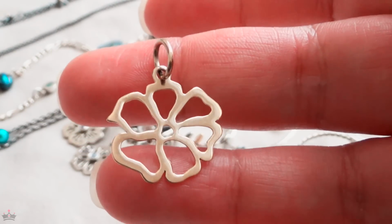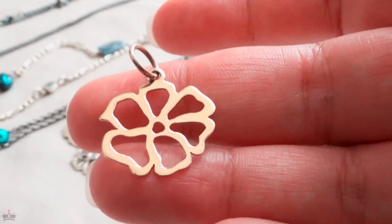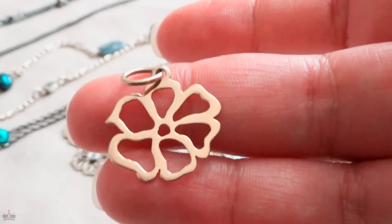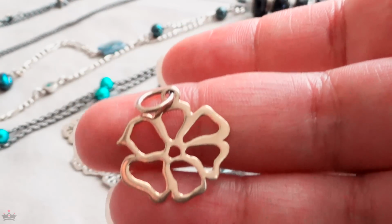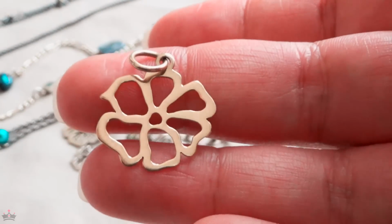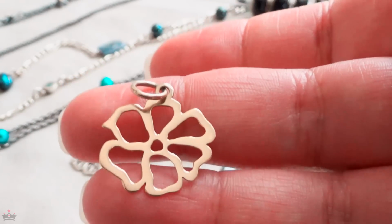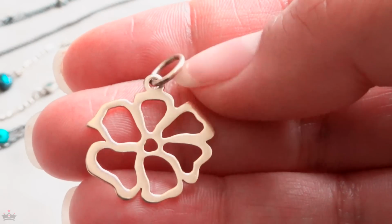This had its matching dangling earrings, which I'm on the hunt for, but it's gold, so it's really expensive and hard to find. So every time I do come across it on Facebook, I have to pass, unfortunately. It is rare, but sometimes you will have a couple sellers here and there on Facebook selling groups that will carry this and are willing to part with it.